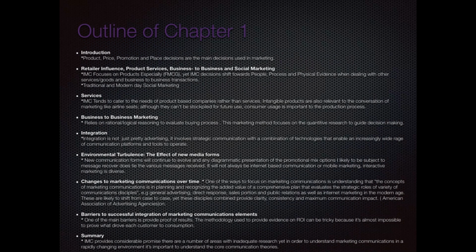And so the return on investment is hard to sort of quantify. And so sometimes qualitative data is the best way to prove that your results are from the research, or the qualitative research that was put into the marketing. So the summary of this is basically that integrated marketing communication provides considerable promise, and there are a number of areas with inadequate research. Yet in order to understand marketing communications in a rapidly changing environment, it is important to understand the core communication theories.